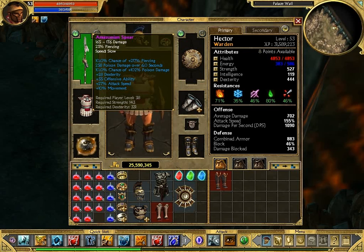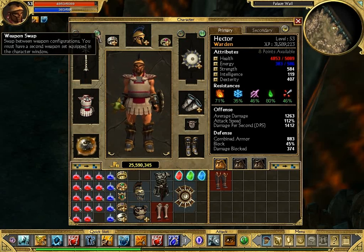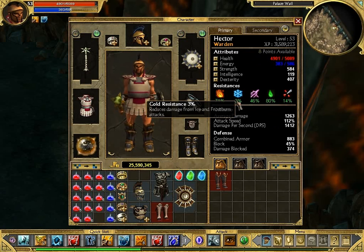I got my Amazonian spear. It does like 400 damage less. It does have some bonuses that I'd like to use, so I might try both of them out. And I got this shield that gives me better cold and pierce resistance. Oh, so on here, I have 3% cold resistance. That's my worst. Guess it's not too bad. I don't know how many enemies have cold attacks in Hades, this area.